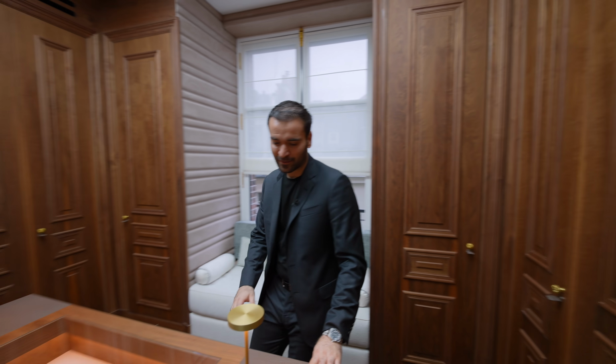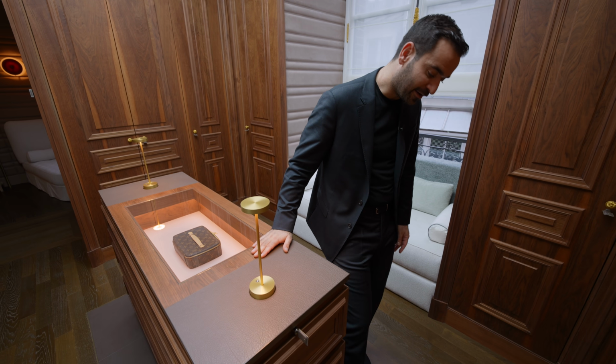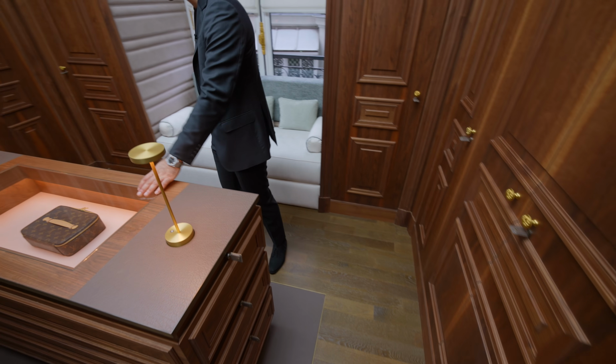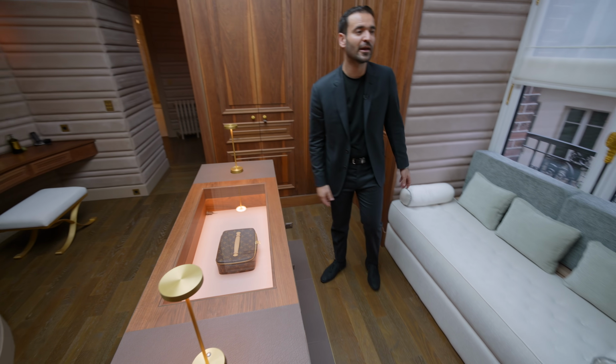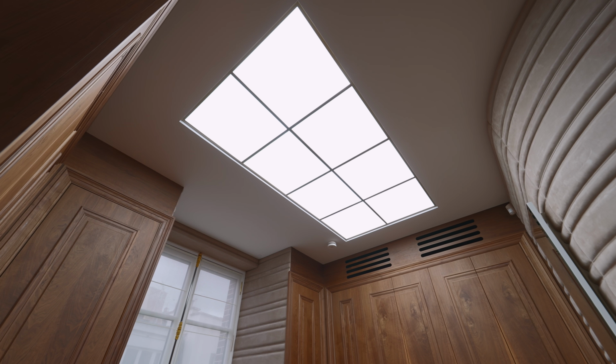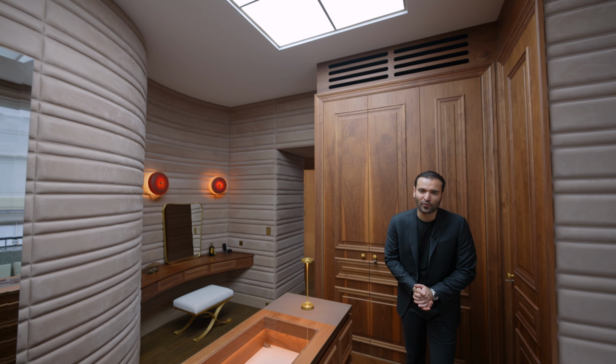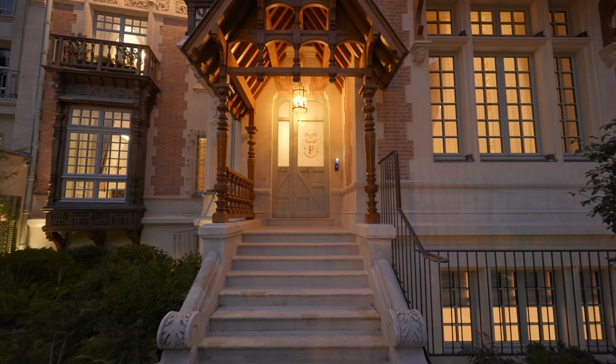And this island design, you have lettered countertops, leather bottoms with brass inlays, and just a cabinetry glass top, built-ins, seating area, and right on top to light up this room, we have a light box design. This is amazing, and this home is truly one of a kind.